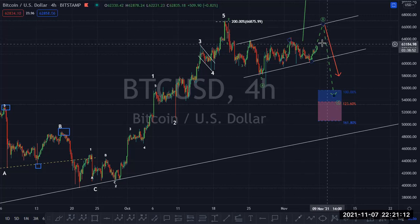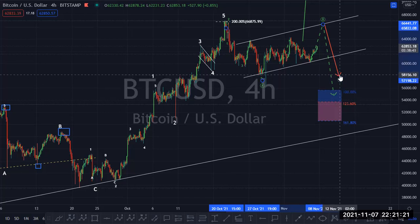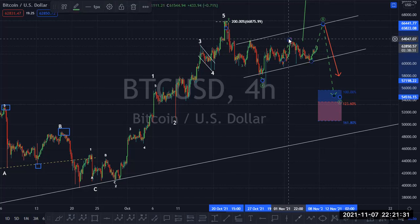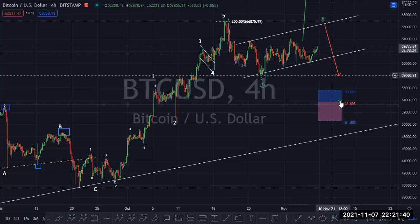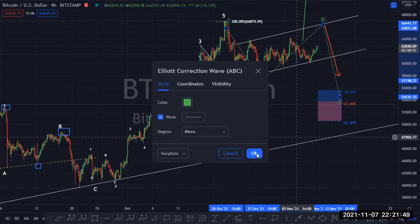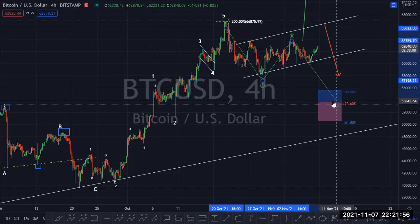So for now, if wave B could go to the top of this roof, then wave C will likely end somewhere here, which is the 58,200 zone. But if wave B has ended here, which nobody knows yet, then wave C will likely drop much lower. So if wave B has ended here, the wave C will drop much lower.